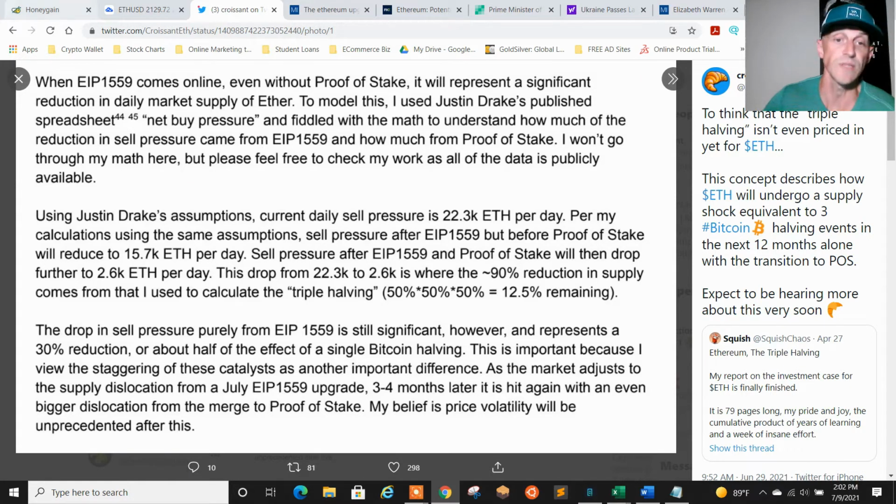So using Justin Drake's assumptions, the current daily sell pressure is 22,300 Ethereum per day. Then per his calculations, using the same assumptions, the sell pressure after EIP 1559 but before proof of stake will reduce to about 15,700 Ethereum per day, okay? Sell pressure after EIP 1559 and proof of stake will then drop further to 2,600 Ethereum per day. Now, this is a drop from 22,300 to 2,600, which is basically a 90% reduction in supply. That comes from the calculations he was using for the triple halving, which would leave 12.5% of Ethereum remaining, okay?